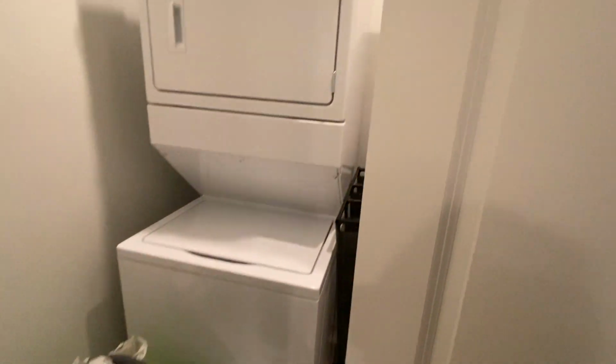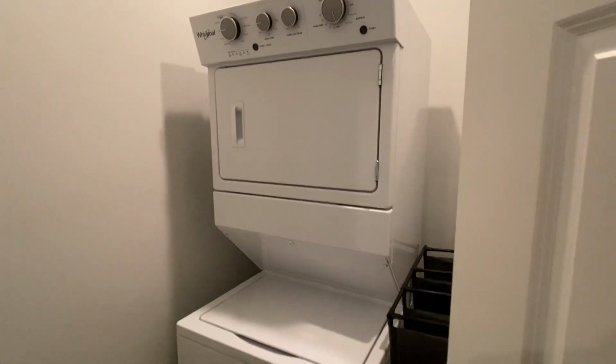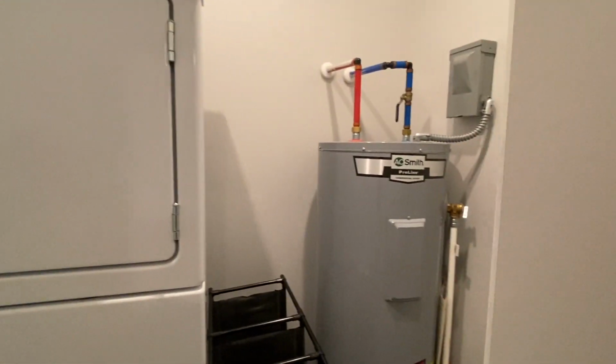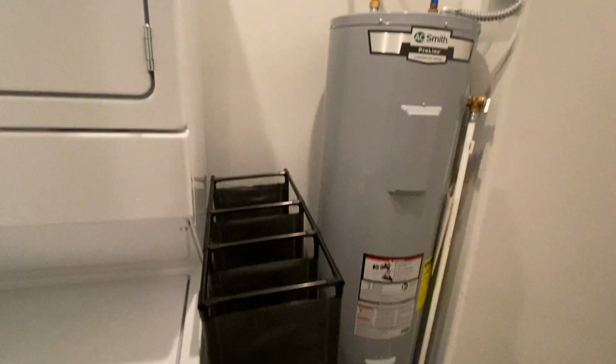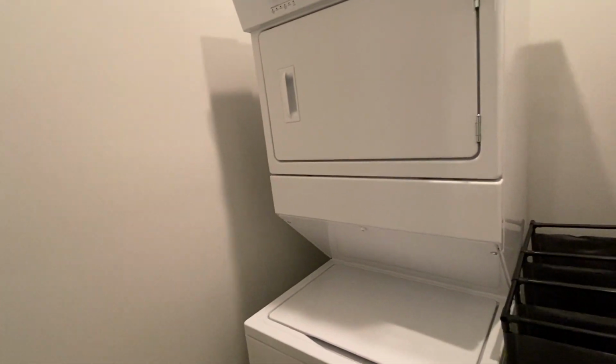And then this door is my laundry room, which I barely could open the door because I have more stuff here. But I do have a stackable washer and dryer, and then in the corner over there is just like the water heater. I could use this room for storage as well, just a little bit. I probably will put some cleaning stuff in here as well, and of course my laundry essentials.